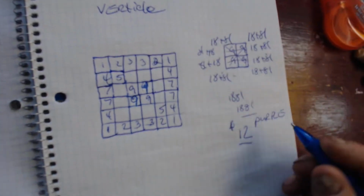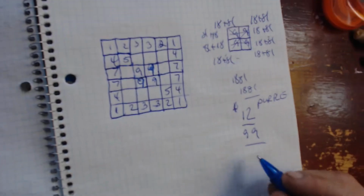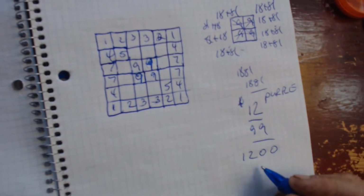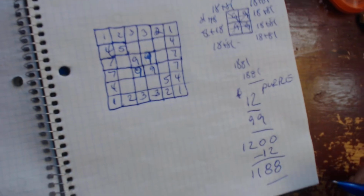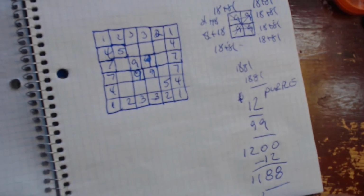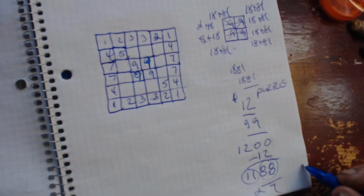Purple rain. So you have 12 times 99. And the equation figures out to 1,200 minus 12 equals 1,188. Beautiful. I love it. The Heaven's Gate, number 27. 1 and 1 is 2. 8 and 8 is 16. 1 and 6 is 7.